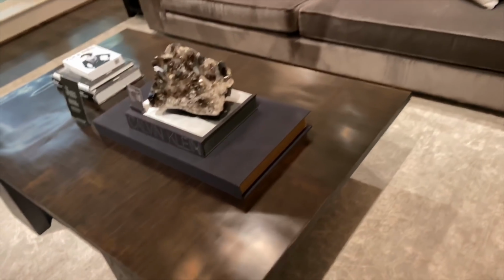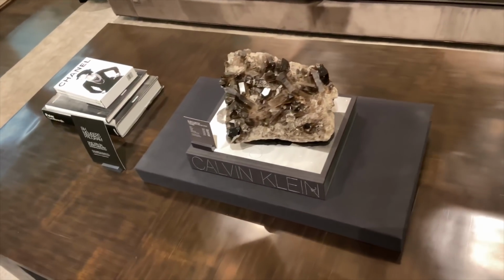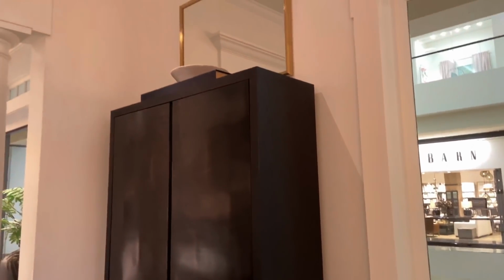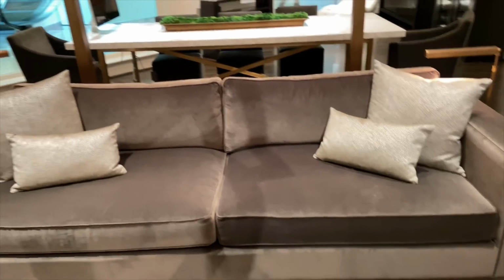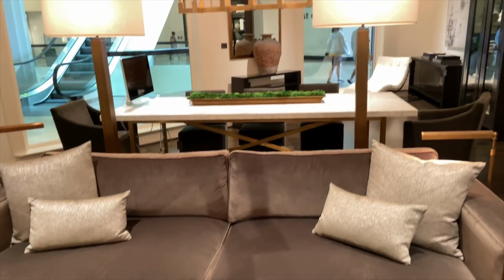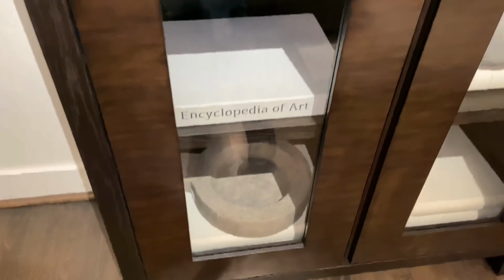Restoration Hardware does use massive crystals on top of their coffee tables. If you're lucky, you can find a massive one at HomeGoods. Now, I have yet to find a really big one from there, but I know a lot of people do. So just keep your eyes open. You might look up, maybe during the holidays. I don't know when they get them, but just keep looking if you want to save a lot of money on those things.